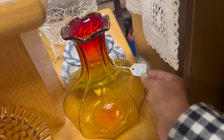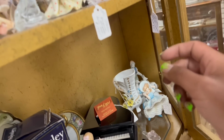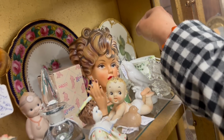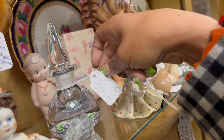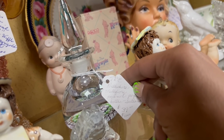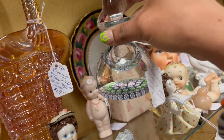Look at this. 20 on that. That's very cool. Little glass birds, $5 each. The head vase is gorgeous at $89. Whoa. Perthshire Millefiori paperweight perfume bottle, Scotland. $39.